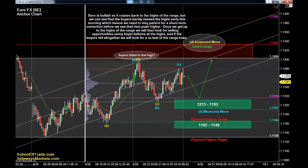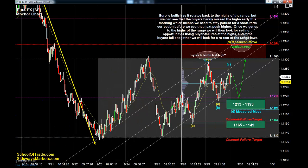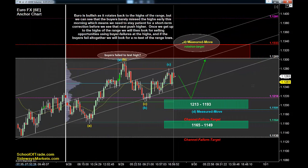Wait for the correction, and then of course we're going to use that measured move target all the way back up around that 1330, and then we're looking for buyer failure up at that high to sell it back down, because remember, long term, there's a bearish bias going into this range. So once we get back to these highs, that's when the sellers are going to show up, and we're going to be looking for those buyer failures up at those highs.